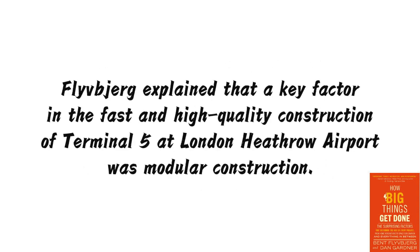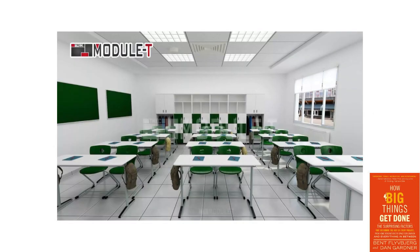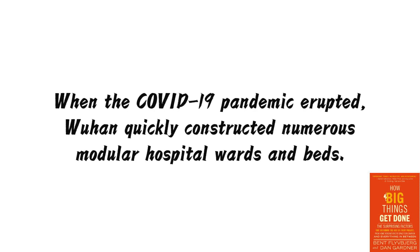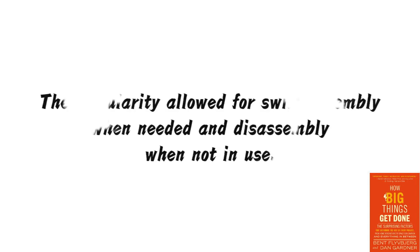Flyvbjerg explained that a key factor in the fast and high-quality construction of Terminal 5 at London Heathrow Airport was modular construction. Some schools in the UK pre-manufacture entire classrooms in factories, minimizing on-site assembly. A conservative estimate suggests a 1/3 reduction in construction costs through this approach. When the COVID-19 pandemic erupted, Wuhan quickly constructed numerous modular hospital wards and beds. The modularity allowed for swift assembly when needed and disassembly when not in use.